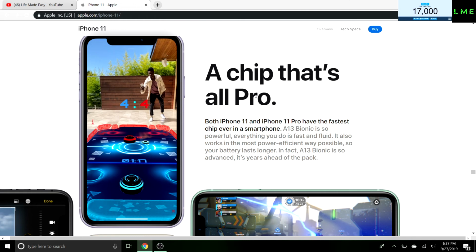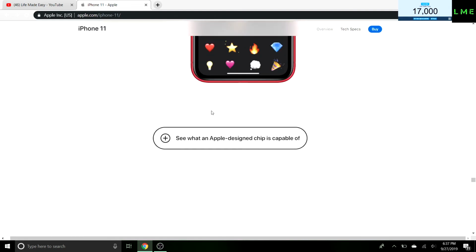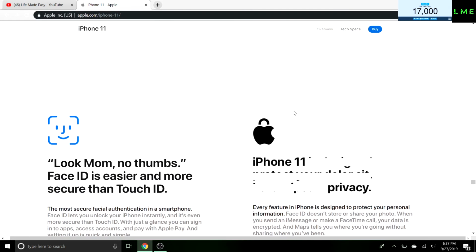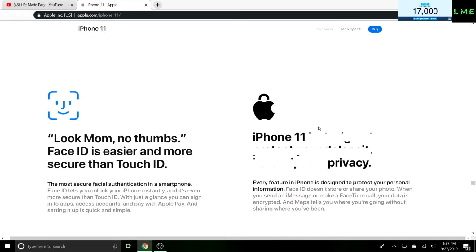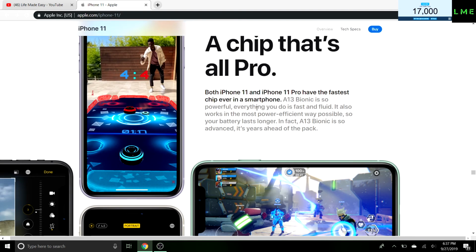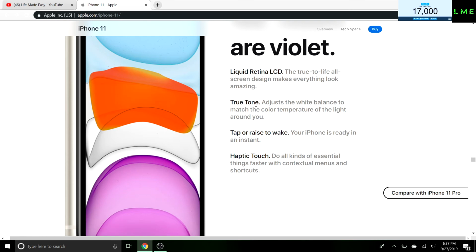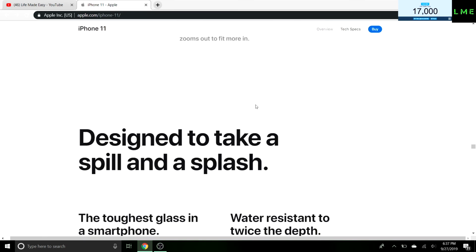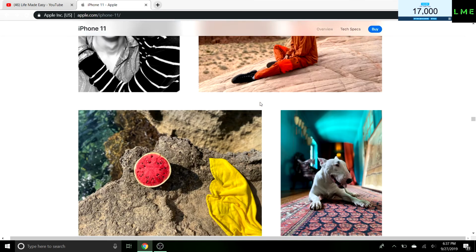A13 Bionic, as I was saying, so advanced, yada yada. Their chips are the best out of any chip. Android Snapdragons are catching up though. And this phone retails for $699, so it's less expensive than the XR when it first launched, which I'm really happy about. And it brings a lot to the table, and I think you guys should pick this up.